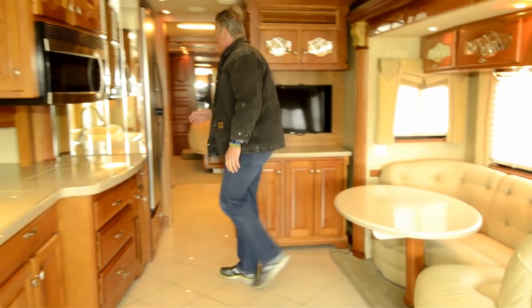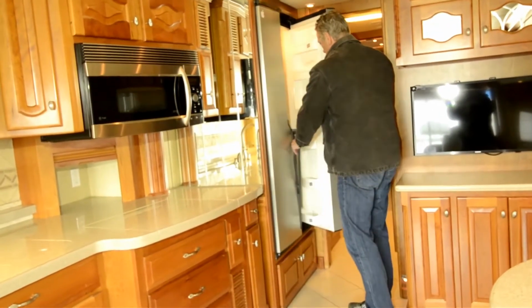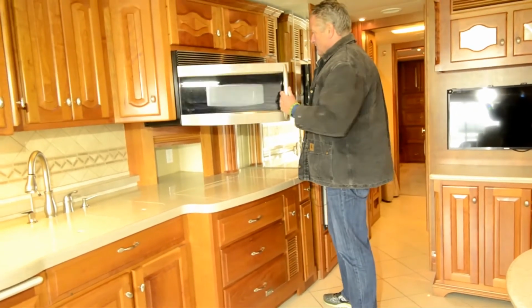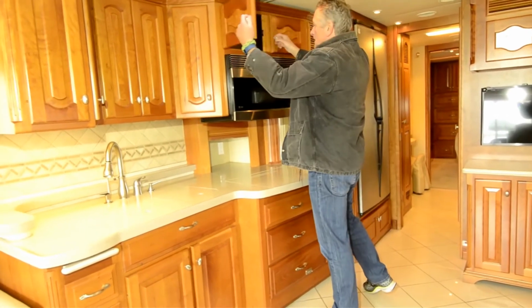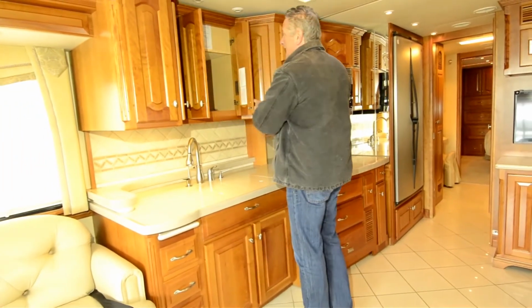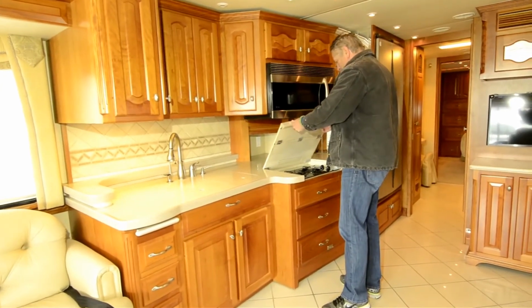Moving across here, you have a nice sized residential style refrigerator freezer with ice maker. Here, Advantium microwave oven. Space here, here, all the way across here, and what's a nice size kitchen. You've got a two burner cooktop. It's a Princess.